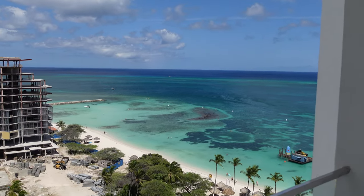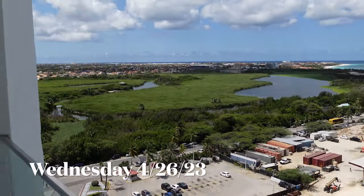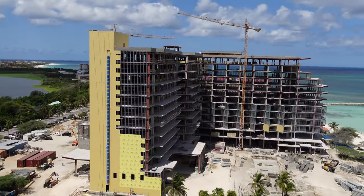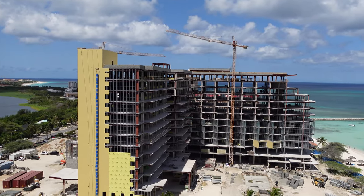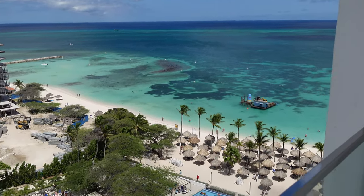Good morning, guys. Today is Wednesday. It's around 11-ish a.m. Here's the view for today. I was really worried about this construction next door, but I don't even hear it. When I first wake up, or even when I'm on the beach, I don't hear them working. I just hear the sounds of the beautiful ocean.